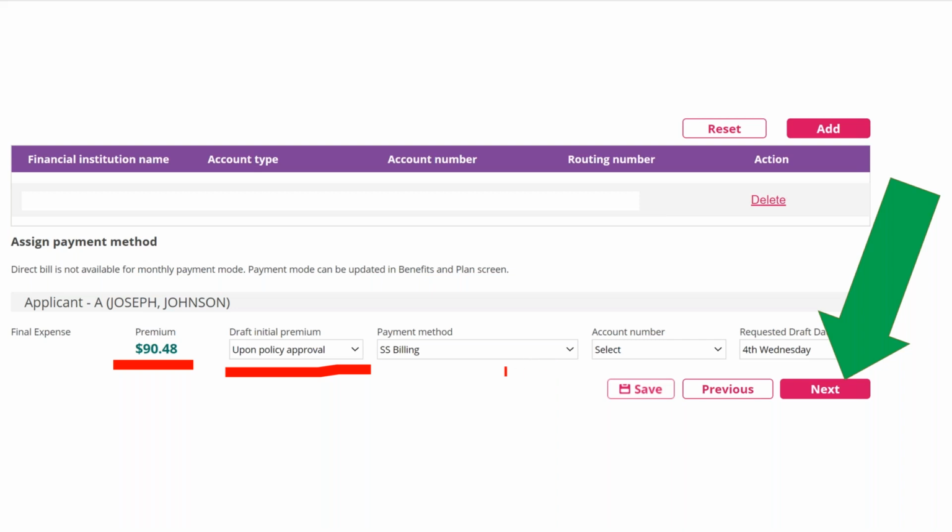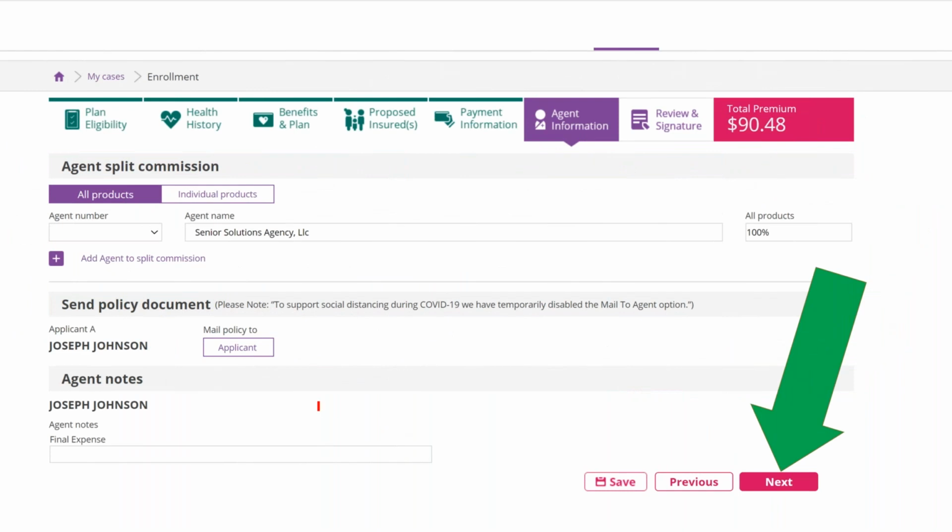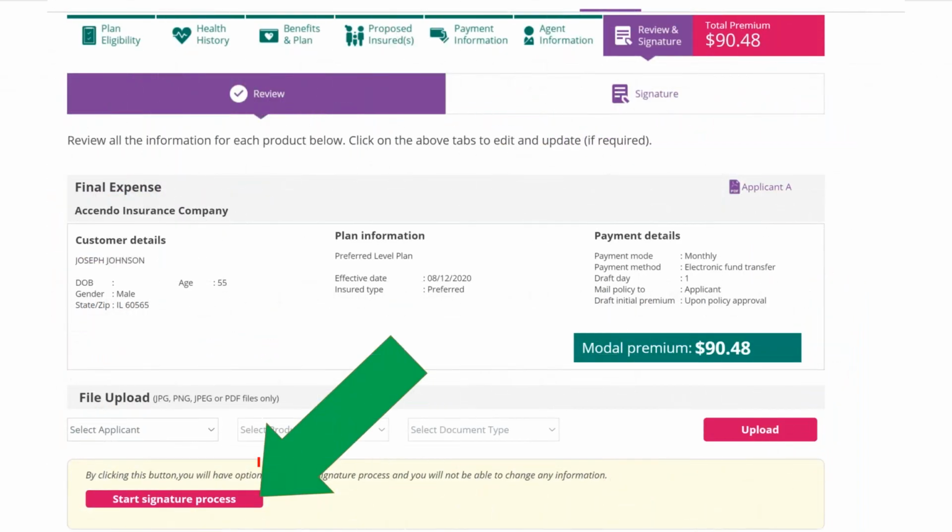Let's say you have a client that gets paid on the 4th Wednesday of the month. So you click Social Security billing, you add the account. You've already put in their checking account information, so you just click here and add which account you want it to be taken out of. In this case, we're doing the 4th Wednesday. Click next. I want the policy to be mailed to the applicant. Click next. Okay, start signature process.